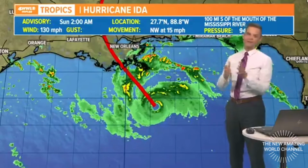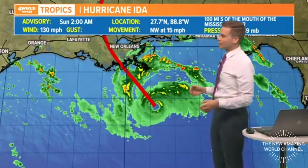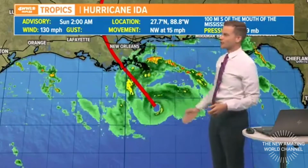I don't want people to focus so much on splitting that difference. A Cat 5 is just absolutely catastrophic, but so is a Category 4. And with these hourly updates, we'll just know exactly what it's doing with its winds.